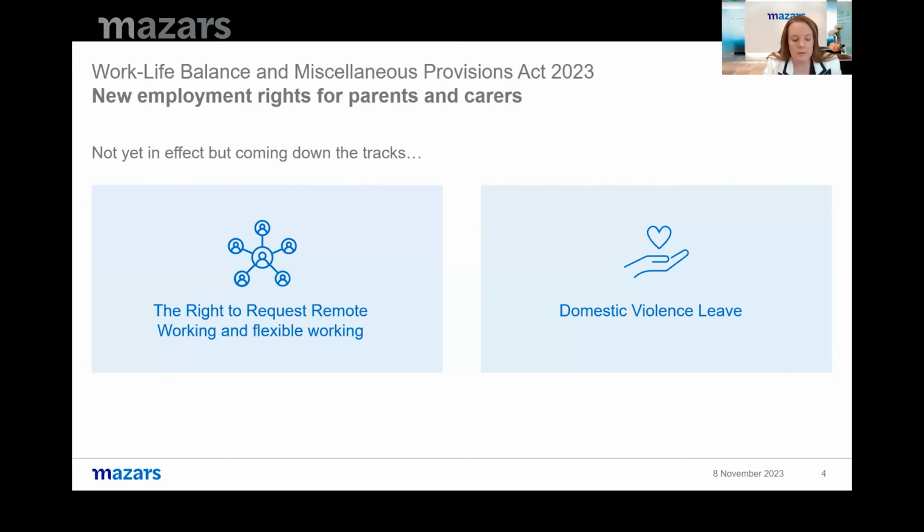So employees may use this leave to also help somebody, a relevant person, in obtaining support at a time of their requirement. So again, from a payroll and HR perspective, it's something in terms of updating your policies, ensuring that you have a policy that covers this domestic violence leave entitlement, and ensuring that from a payroll perspective as well, you're capturing it correctly from a records perspective.